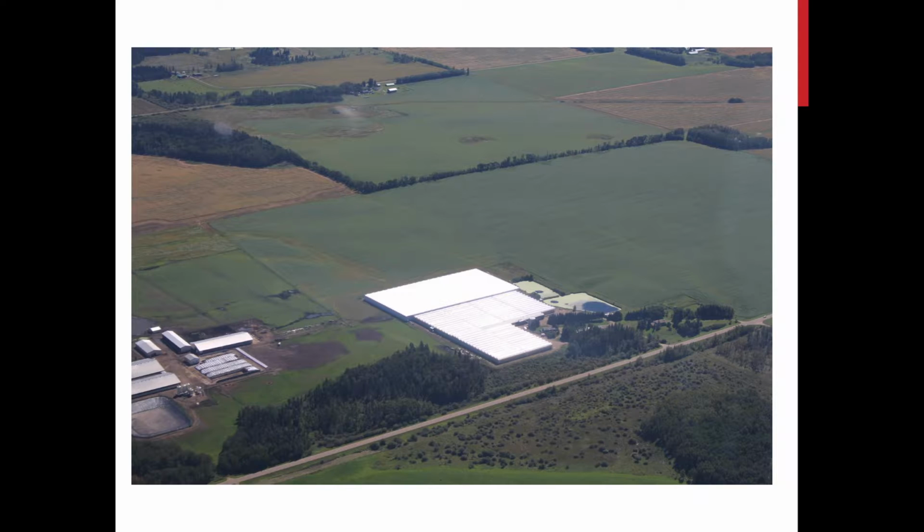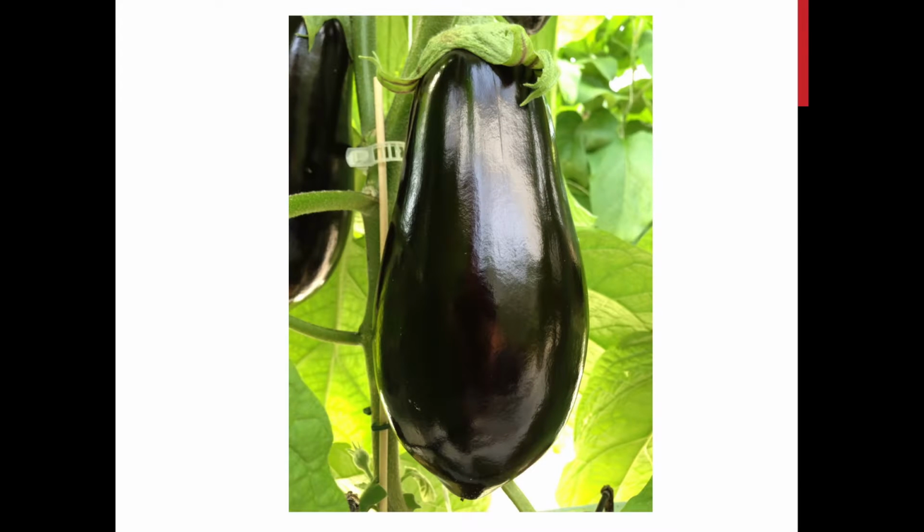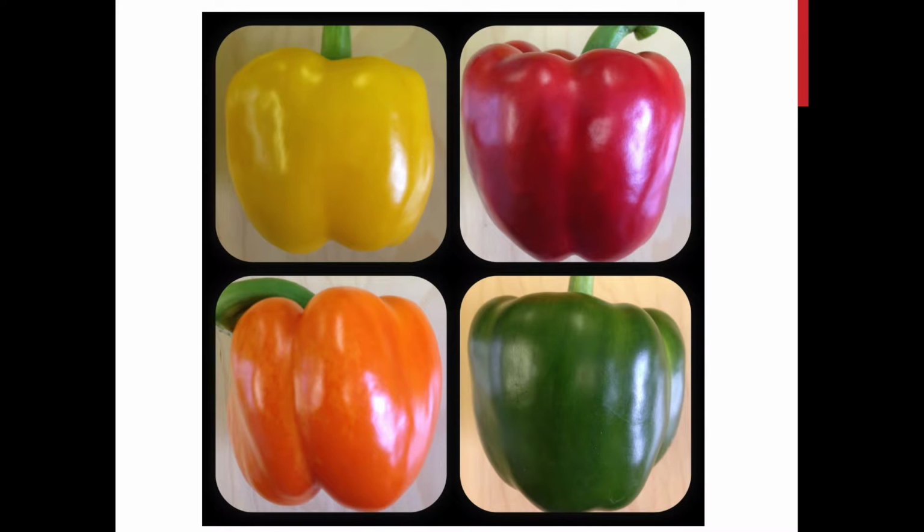Maybe I didn't mention, but this is glass. This is a glass range, and these are all still plastic. So we have a combination of both. Products we grow currently, we're getting more and more demand for eggplant. So we have about half an acre of eggplant right now.